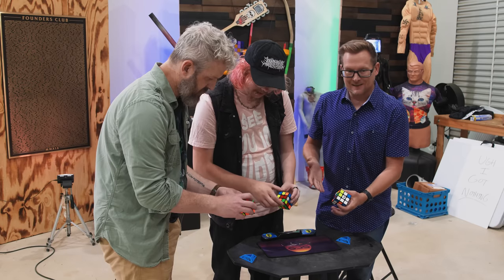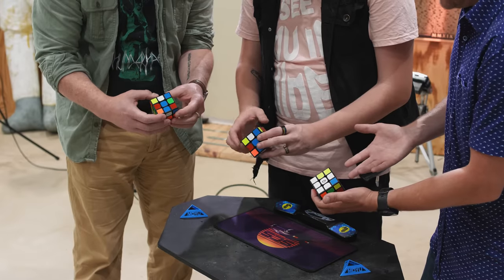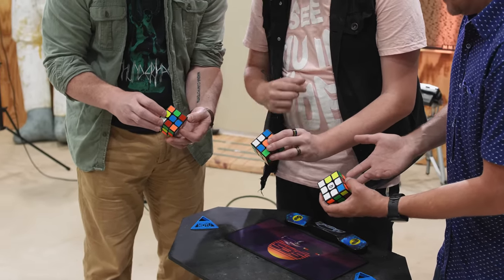I feel like I'm seeing the code of the Matrix. This is incredible. Like so? Nope. Okay. So look, you're just going to move it to where the white's lined up. And now we also got lucky. The blue's also right there.